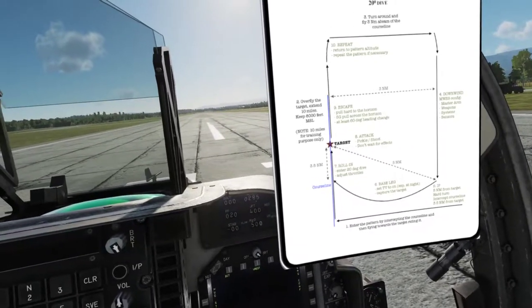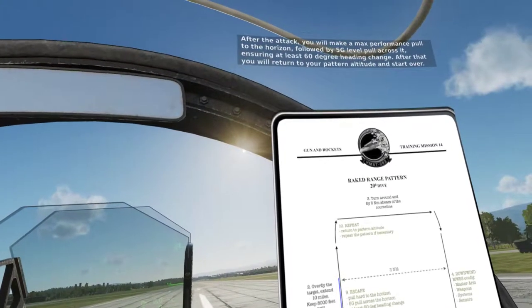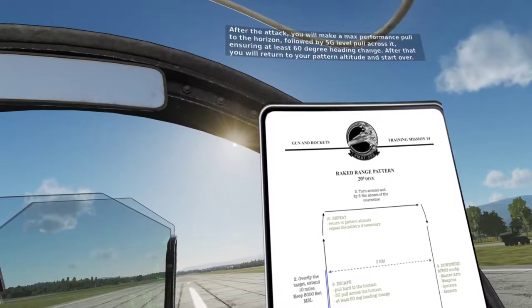After the attack, you will make a max performance pull to the horizon, followed by a 5G level pull across it, ensuring at least 60 degree heading change. After that, you will return to your pattern altitude and start over.